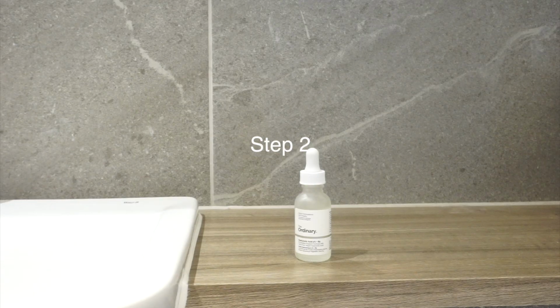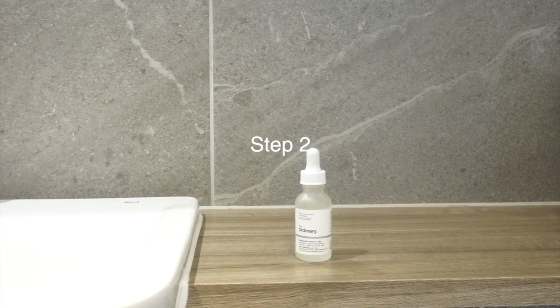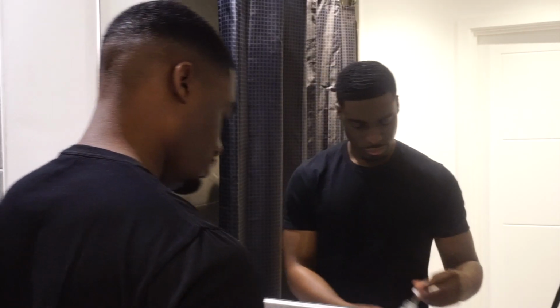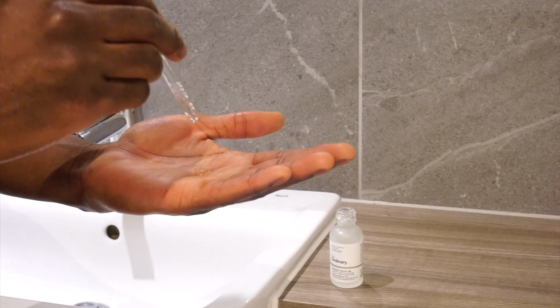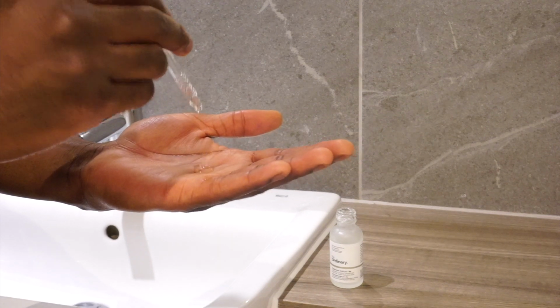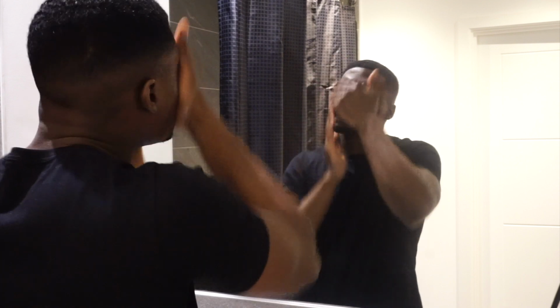Step 2 for me is applying hyaluronic acid. So once I've washed my face and dried it off with a towel, I'll apply 3 to 4 drops of hyaluronic acid on my face or into the palm of your hands, and then you can rub it into your face, whatever works best for you. And hyaluronic acid is great for retaining and keeping the moisture in your skin. So that's why I use it, especially with my dry skin, to help it just stay a little bit more moisturized and glowing.